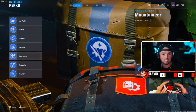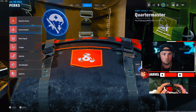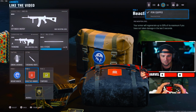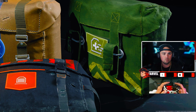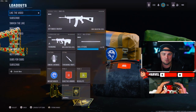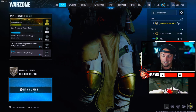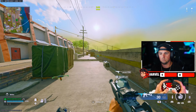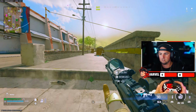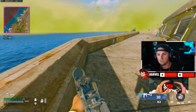And then for the perks, like I said, we'll use Mountaineer here. And right here, we're going to use reactive armor. Oh, gross. And then right here, we're going to use Resolute, which is honestly my number one option when it comes to perk 3. I like Resolute quite a bit, but it is technically a lower tier option when it comes to perk 3. We did pick up the Ames 85 here, so I'm going to try to go get a kill with it over here, and we'll count it.